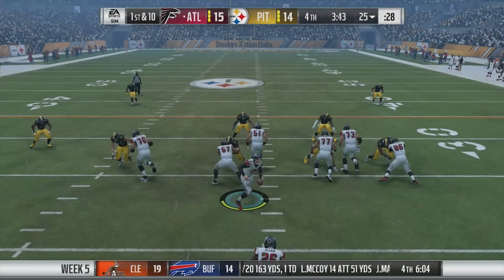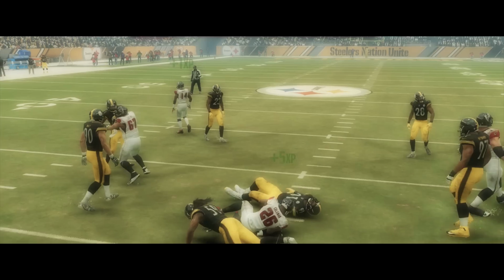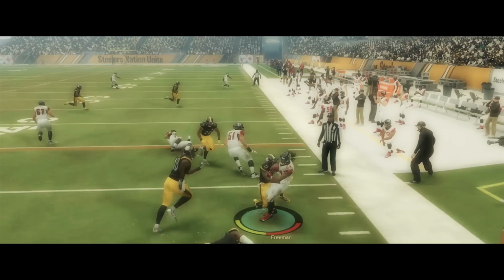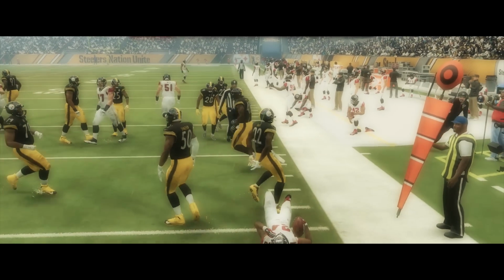And now it's time to lock in. Ryan takes the snap at the 25, hands it off to Coleman up the middle, and he'll be brought down after a really short gain of 2. That brings up 2nd and 8 now. We then dial up the screen pass to Freeman. He breaks a tackle and gets taken down almost instantly, and this drive is now behind schedule as we're facing a 3rd and 7.